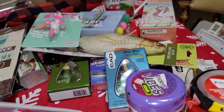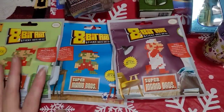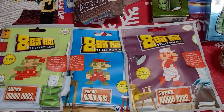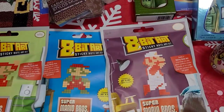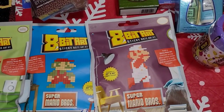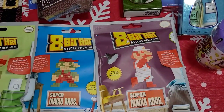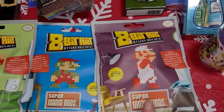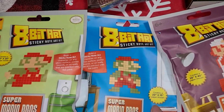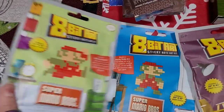Also, I found these. This would be for my husband. He is a total gamer freak when it comes to things like that. So when I saw these, I absolutely had to grab them. This one right here. So these are just 8-bit like wall art, and it's sticky note art. So you build a sticky note art character on any glass surface, boards, or walls, or anything that you want. So this one right here creates a 20 by 40. This one creates a 20 by 15, and this one creates a 20 by 20 paper mosaic.